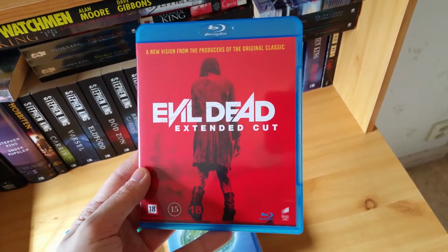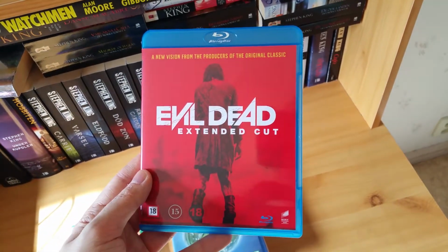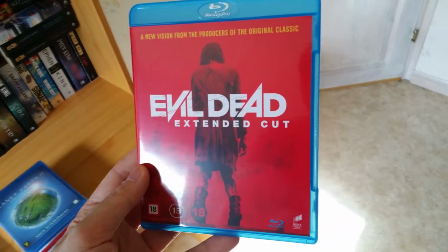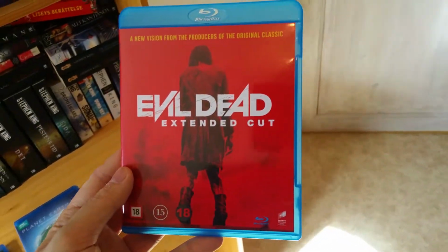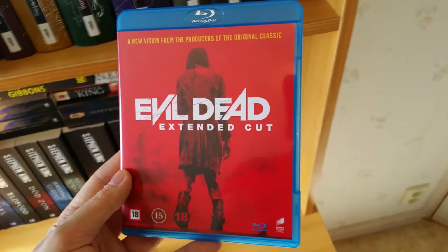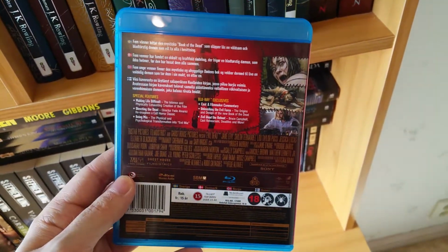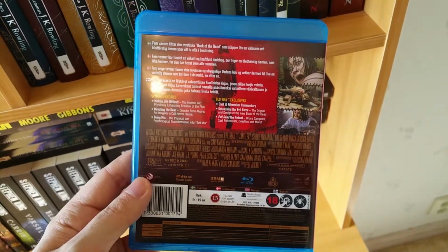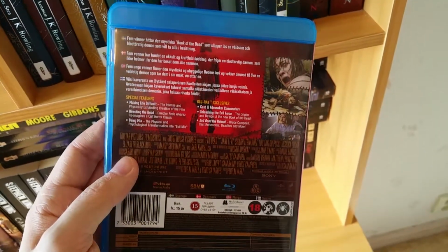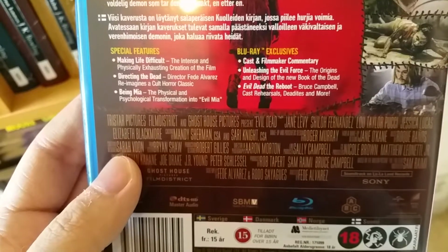So yeah, I was scourging the internet for this for 4 years. Came across some kind of German bootleg, and I had that German bootleg for a while, but there you go. This is finally the proper extended cut on Blu-ray. I think the Blu-ray disc is almost exactly the same as the theatrical cut, so if you've had this on Blu-ray before, you know exactly what kind of special features you can expect. I think it's pretty much identical. There you go.